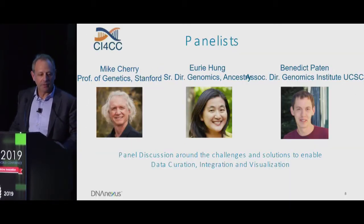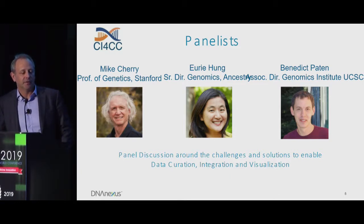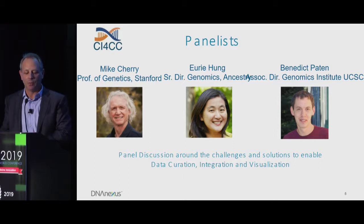So I wanted to make sure to introduce Mike Cherry, who is the professor of genetics at Stanford, Euri Hung, who is the senior director of genomics at Ancestry.com, and Benedict Paten, who is the associate director of the Genomics Institute at UCSC. I'm going to let each of them introduce themselves, spend just a couple of minutes talking about what they do, what their struggles are, and then I'm going to walk into more of an actual question-answer period and leave some time for questions from the audience.